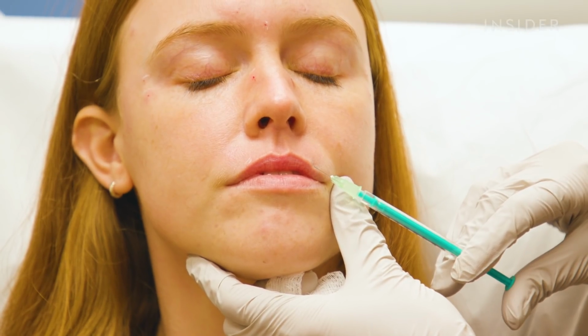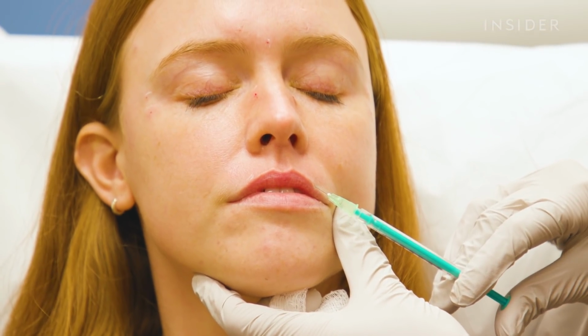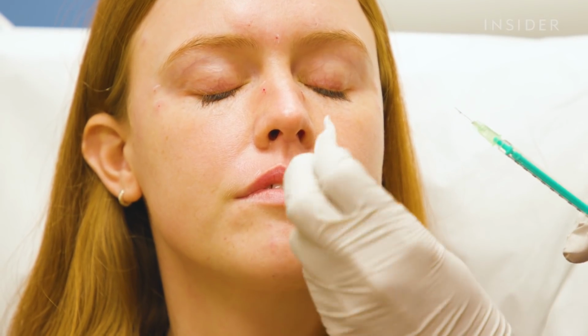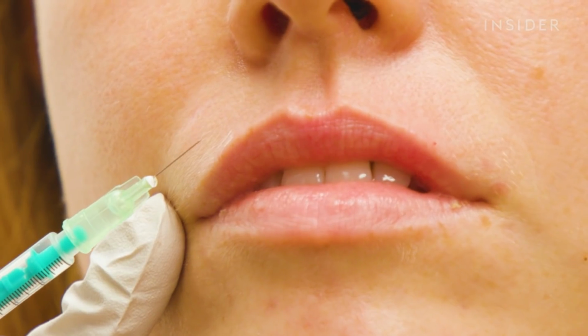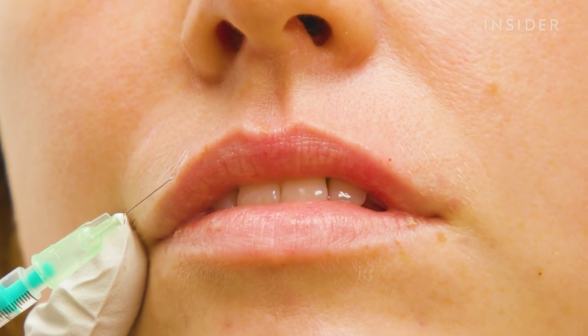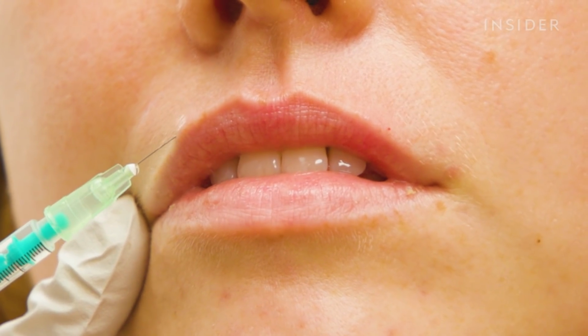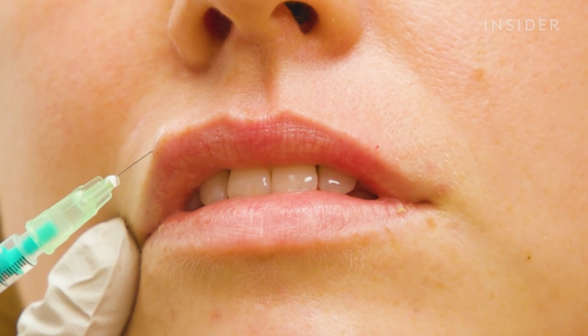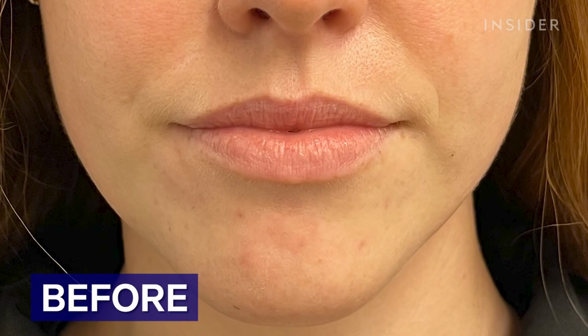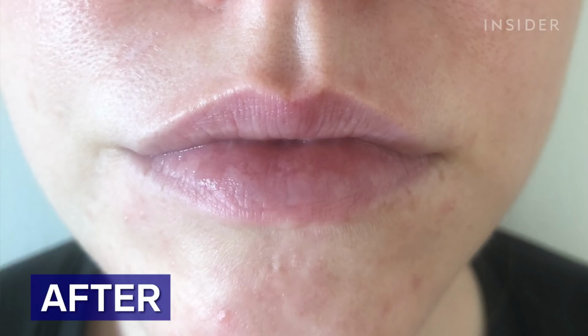A lip flip is a great way of augmenting the lips, so to make them a little bit bigger without using fillers. And we achieve this by placing just a few units of Botox around the borders of the lip. What that does is it relaxes the orbicularis oris muscle, which is around the mouth, and that causes an eversion or outward rotation of the lip, or it flips out, which is where the name lip flip comes from. And it creates the illusion of a larger lip without really adding too much volume.